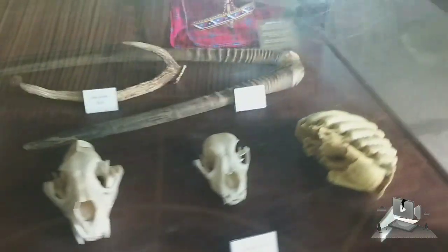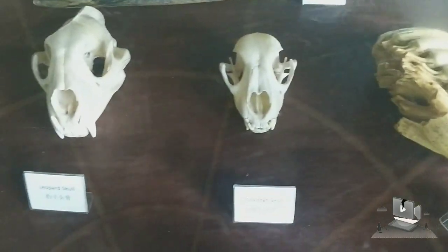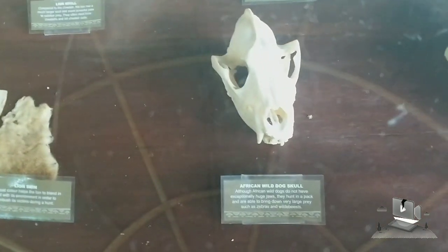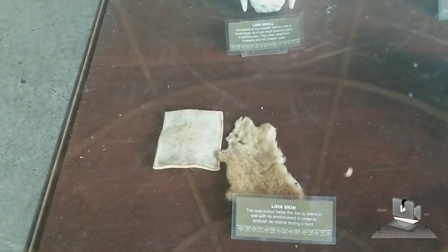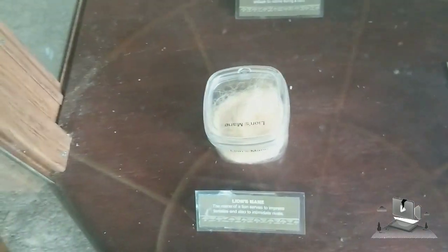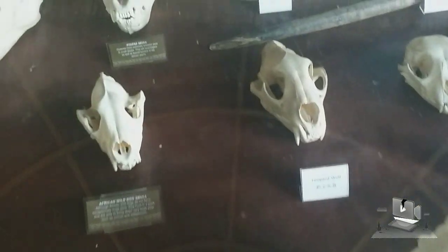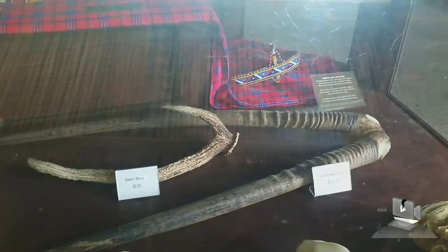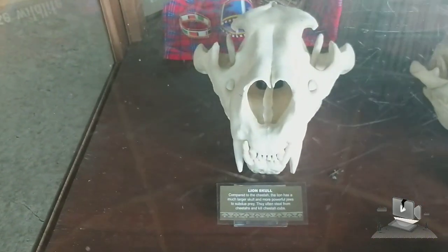Cheetah skull. That is an elephant molar. Cheetah skull. Leopard skull. African wild dog skull. Lion skin. The pepper color helps the lion to blend in. Lion mane. And giraffe skull. Deer antler, antelope horn, hyena skull, and lion skull.